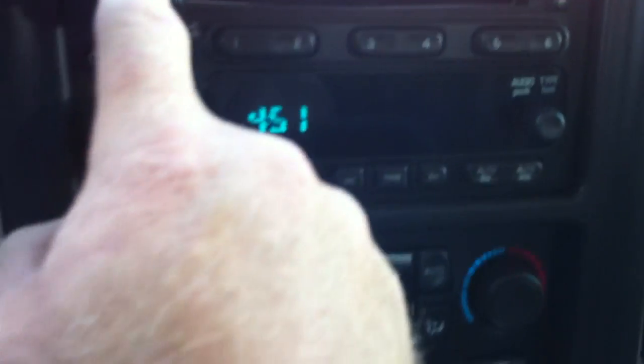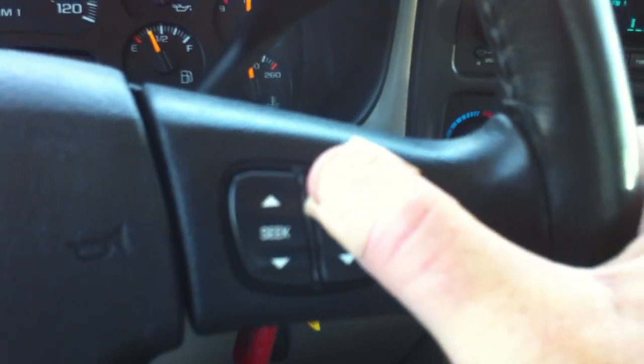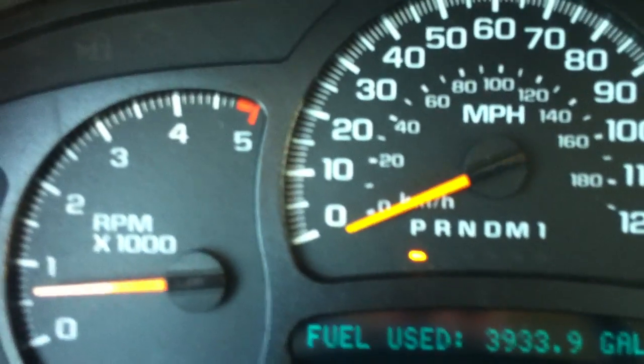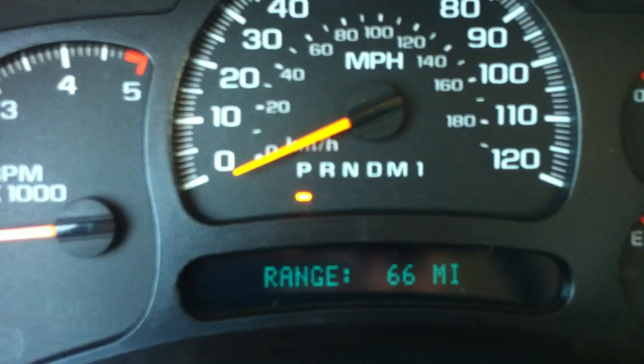Anyway, let's see if the radio works. We do have a radio. Let's see if the controls work. Yep. There's the channels changing. Alright, so this all works here. Let's see. Let's go. Let's see. Here we go.